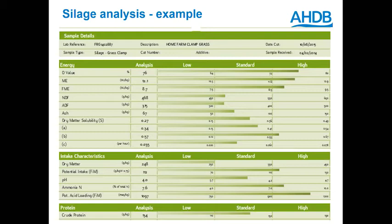The potential intake line, everybody, is based on feed into milk, not feed into sheep. So I would just like to say that is based on dairy cows. I mean, it is an indicator for us, so the higher the better, but it's not really directly related to sheep. pH of 4, ammonia of 7.6, so those indicate to me we've had a reasonably good fermentation. So we've got the crude protein there at the bottom, and that was 13.4, so a reasonable level of protein, not overly high for the quality of this silage.